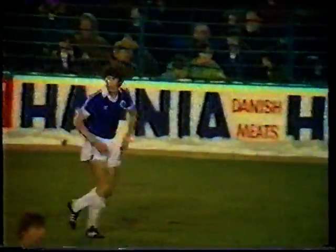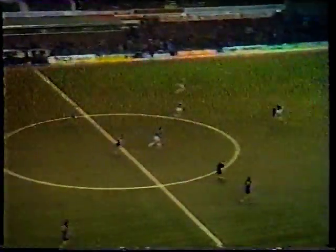Well, it was a gamble putting him in today. Howard Kendall admitted that, but Alan Irvine came down from Scotland in the summer. Looks to have some potential on the right-hand side for Everton.